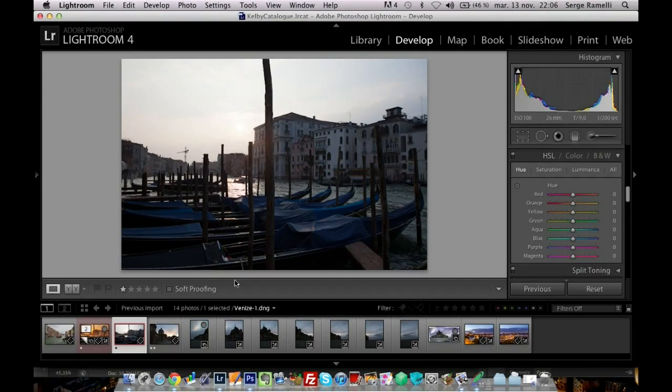So here is the trick. I took the normal exposure, and that's the power of Lightroom 4, which I really love, because I couldn't do that in Lightroom 3.